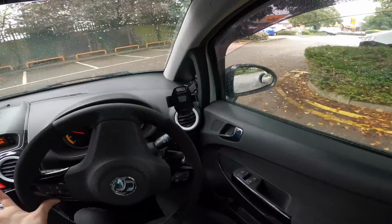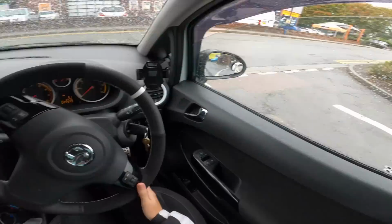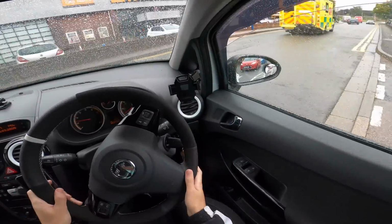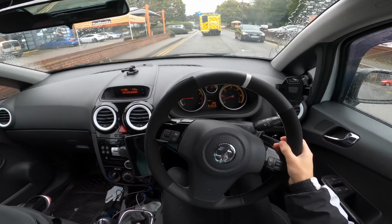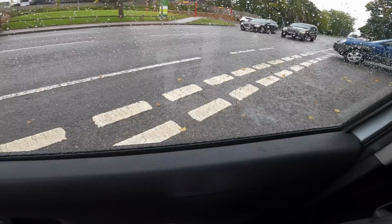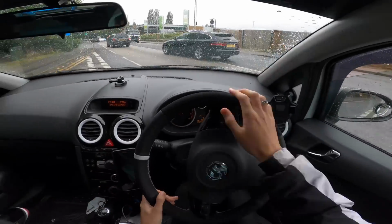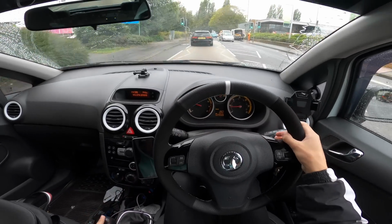God, I didn't even reach 10 miles per hour there. Jeez. Gonna let this ambulance go because I'm slow as shit. Oh, he's got his lights on. Fuck it. Maybe we should follow him. Let's get out of here. Let's get out of here, boys.